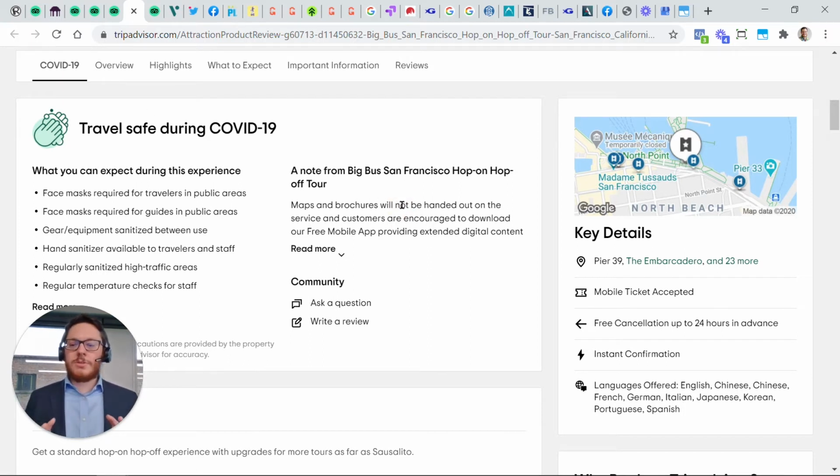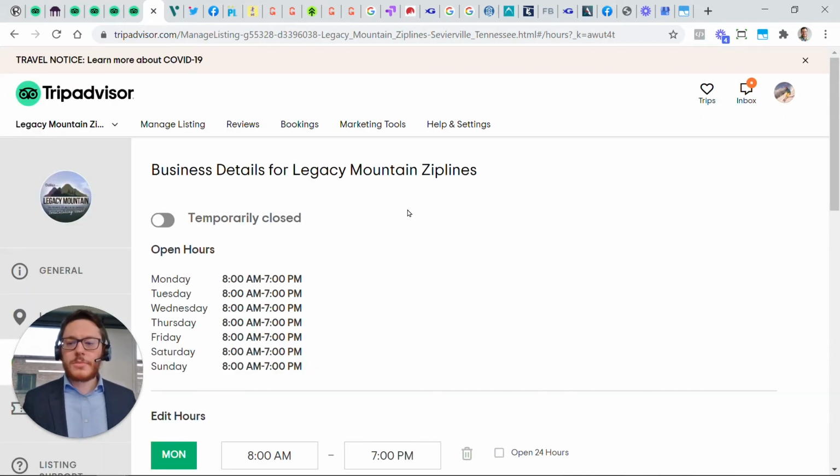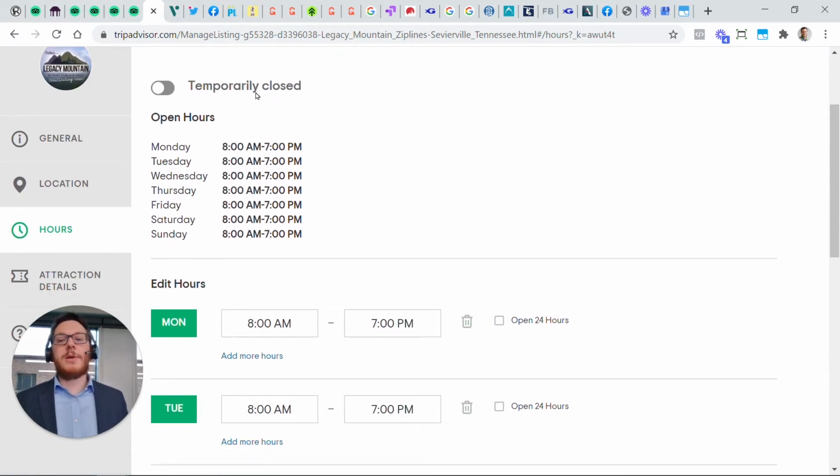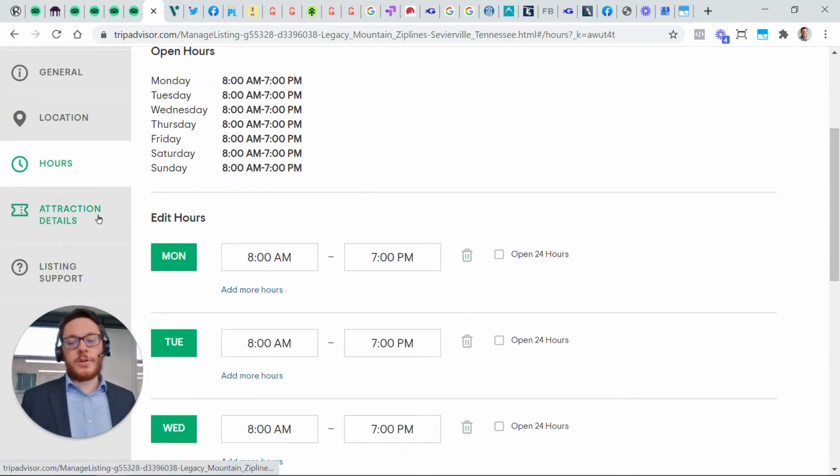So let's look at what you need to do for your Tripadvisor business profile. If you are temporarily closed, then you just want to go to manage your listing, this hours tab, and hit this little slider that says temporarily closed. And of course, you could also edit your attraction details as necessary to put in additional messaging.